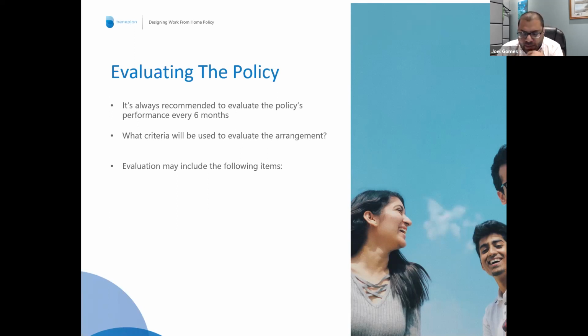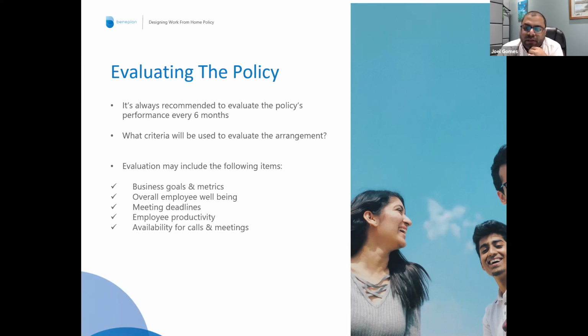And some of the evaluation criteria may include things like business goals and metrics, your overall employee well-being, meeting deadlines, the communication with the employee, the productivity that the employee is sort of displaying over a period of time, availability when you call them or you message them, and how quickly they respond, attending of meetings, things like that.